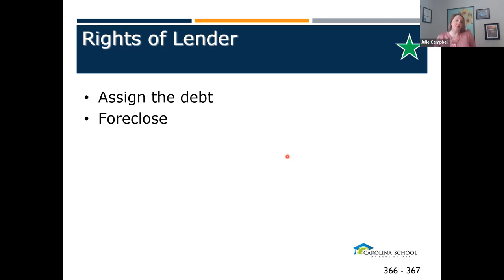The lender also has the right to foreclose on you. That's your promise to them: I promise to pay you back in these terms. And if you don't do that, they have the right to foreclose on you.